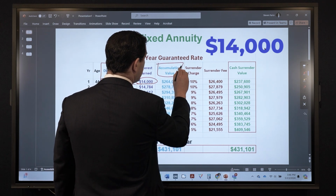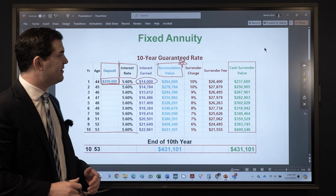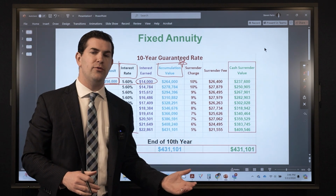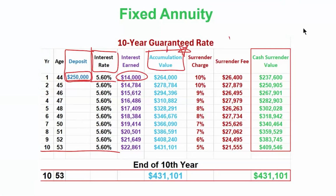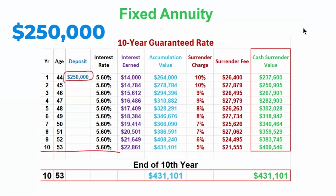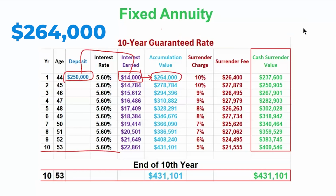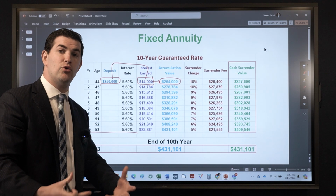We have what is called your accumulation value. Anytime you look at an annuity illustration, you'll usually see your accumulation value. This can also be referred to as your account value. But then we'll also have what is called your cash surrender value. So here's how these work. The accumulation value is your account balance that is earning interest. So you can see that here because you deposit $250,000. You got $14,000 in interest from the insurance company, and $14,000 plus $250,000 gives you $264,000. So that's how much your money grew by that year.